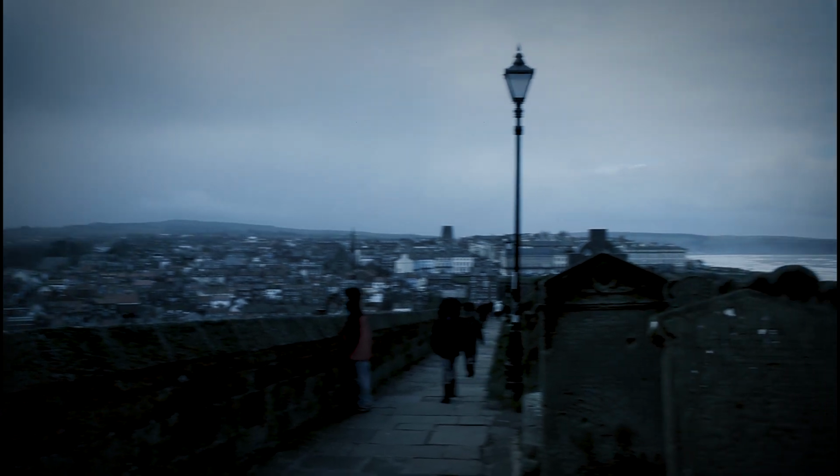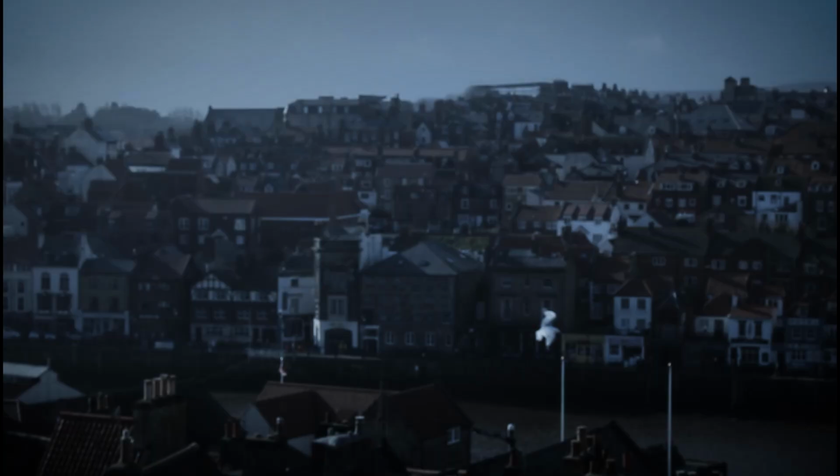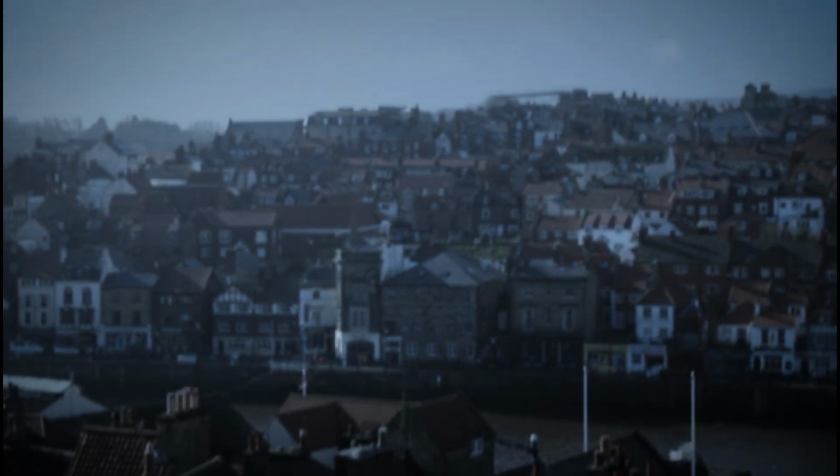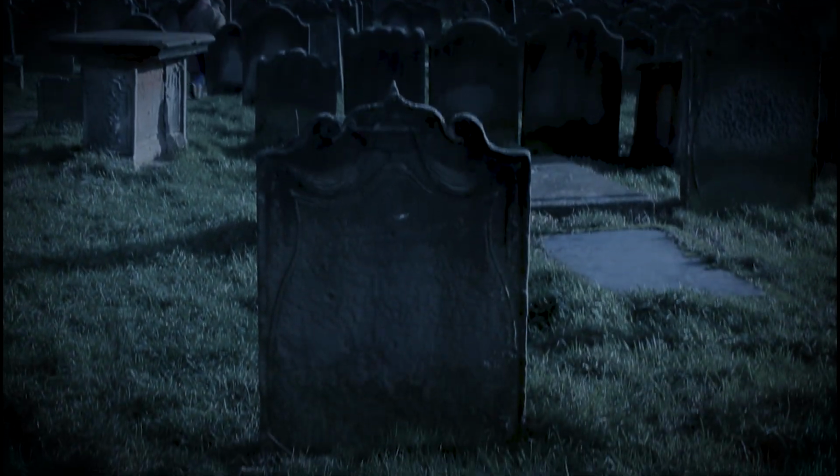At the top of the 199 steps is a small church and graveyard. This is St. Mary's Church, where for much of his stay Bram Stoker frequented. He sat atop the cliff and looked out onto the sea and small town, watching the locals go about their day, unknowingly becoming part of his much-loved story.